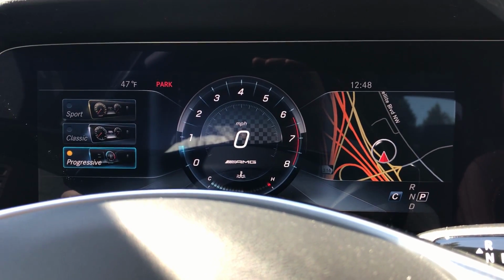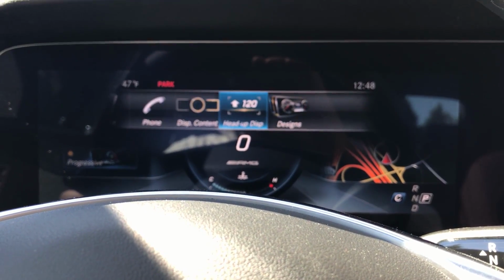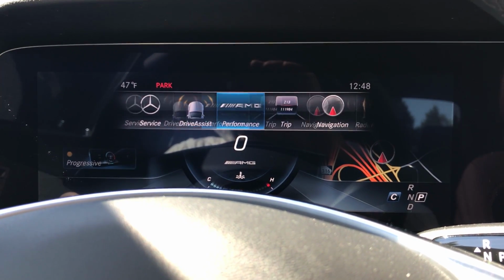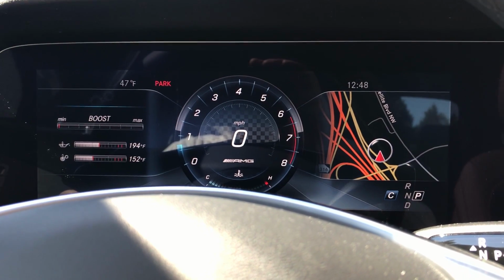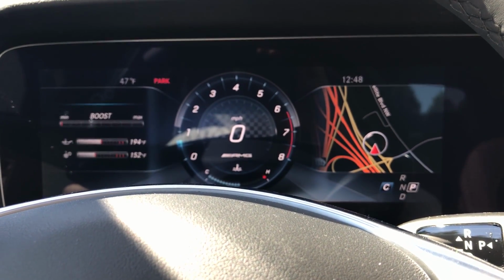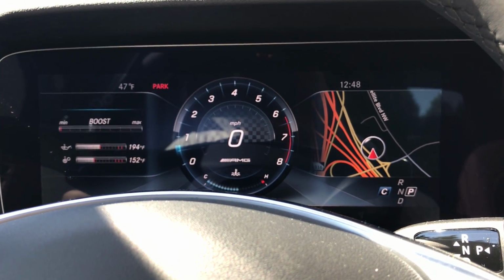Now, if I scroll out and go back over to AMG Performance, press down, as you can see, it implements a boost gauge on the left side of the screen. Pretty neat.